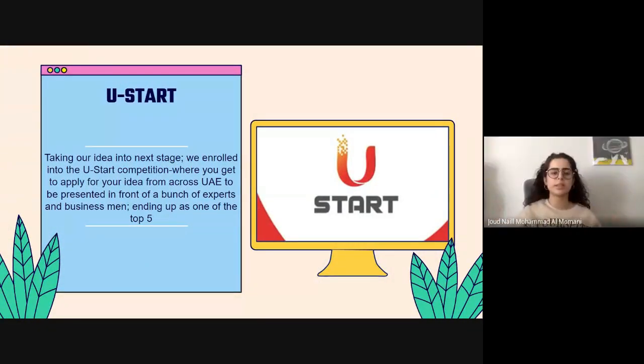Taking our idea to the next stage, we enrolled in the USTAR competition, where you get to apply from all across the UAE, competing in order to present your idea in front of a bunch of businessmen and experts. And in this competition, after competing, we ended up in the top five from all over the UAE.